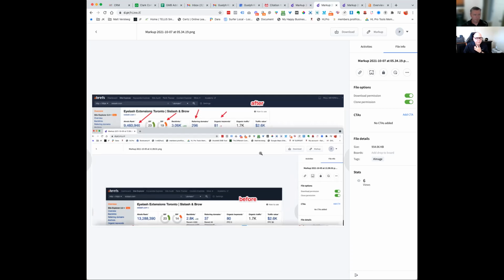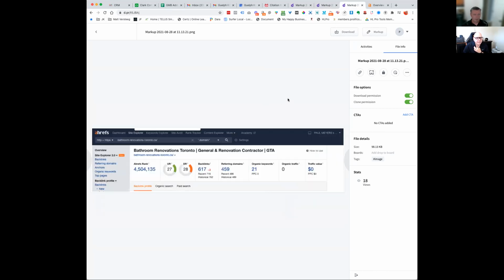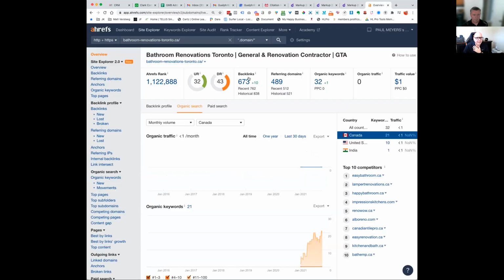I've got another one here that we did. Same thing, this was like the 13 millionth site. Now it's 9,400, but you're starting to see some growth with the UR page and domain rank. And again, you're starting to see where it picks up the domains, 37 here, 296. And this was probably a day or two afterwards. Here's another one that we started on with the client, and it's 27 and 28. Again, this was about two days before it picked it up.